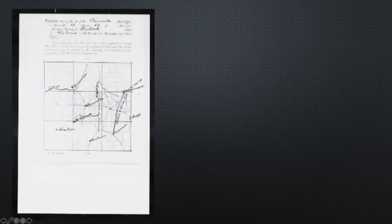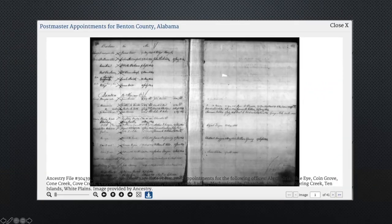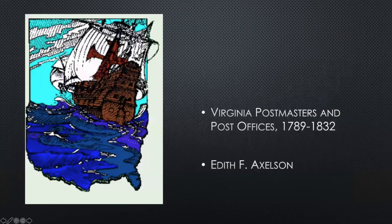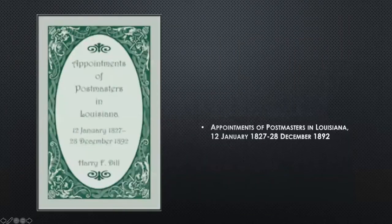And here's another one. So these are kind of cool, especially when they identify geographic kinds of things in them. Now these are done by state and then by county, or state territory and then by county, or in the case of Louisiana, parish. There are some publications that have been done. Edith Axelton did a book on the 1789 to 1832 postmasters from Virginia. Henry F. Dill has done a couple of books on Louisiana, covering 1866 to 1931 and 1827 to 1892.